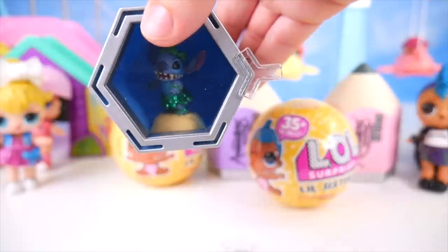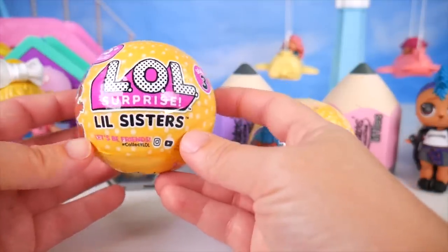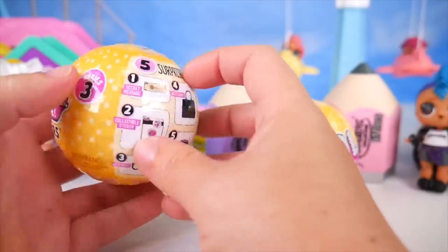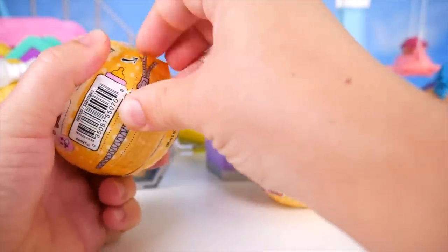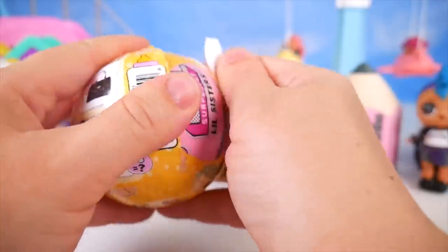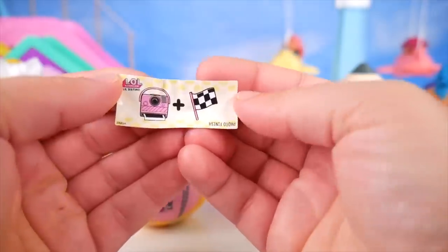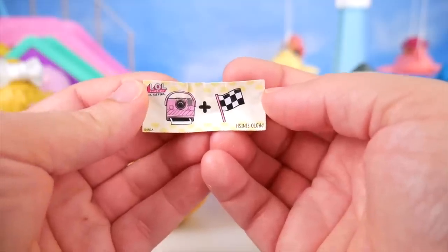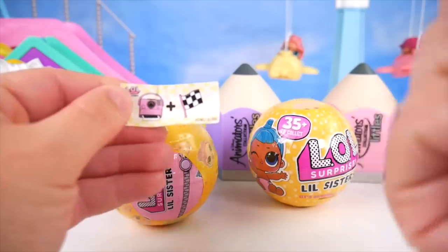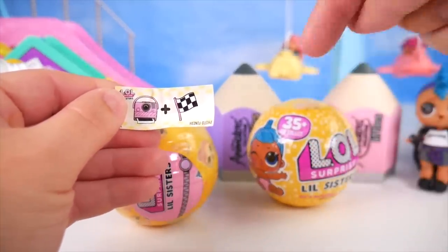Wow, awesome! That was super fun, but how about we get to an LOL Surprise Little Sister, Series 3, Wave 2! Can't wait to see who we have here in Wave 2! Peeling, peeling! Hey, missed a little. Oh, here's our secret message. What is our secret message here? Photo finish! This clue means we could either get Little Sprints, Little Shortstop, or a Little Touchdown. Who do you think it will be? Put your guess in the comments.